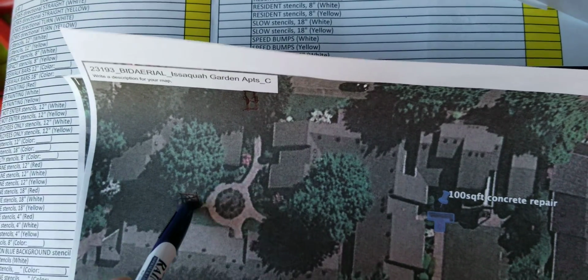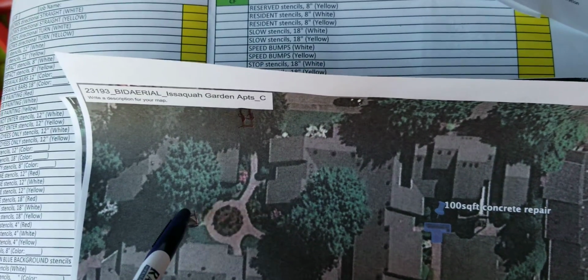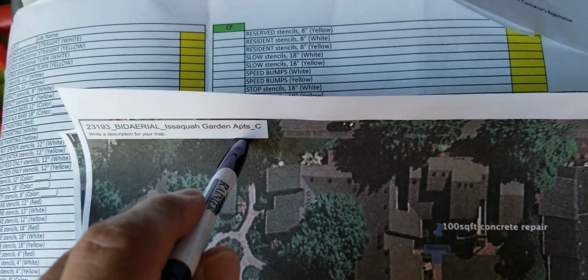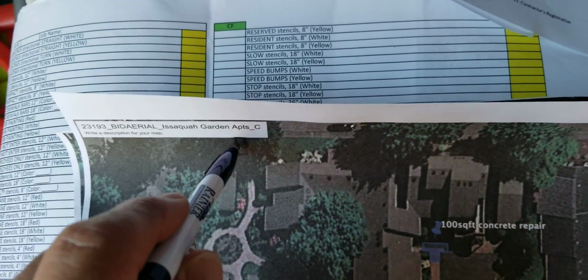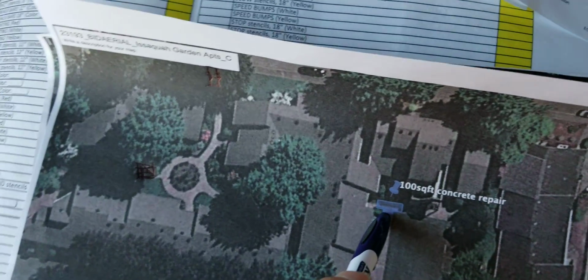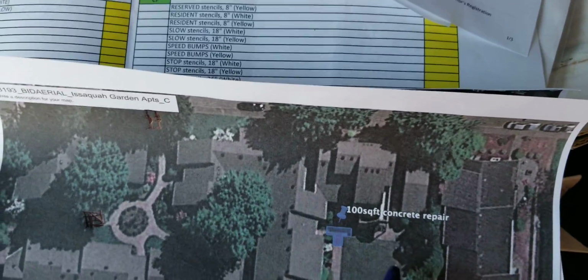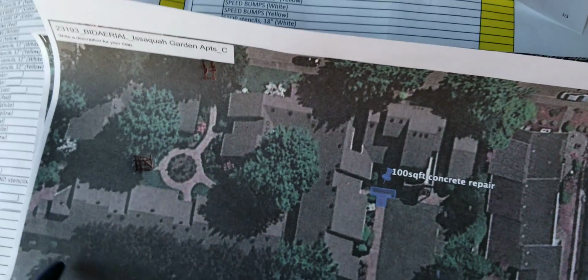And I put the color in. Mark got a hold of Cadman or looked up an old invoice and found the colors. So this will be colored concrete. And I'll show you what we've done in the past. And there's a parking lot here. And we can park in this alley.